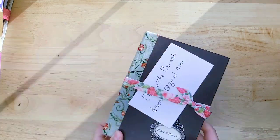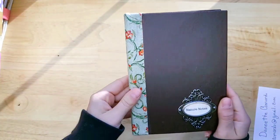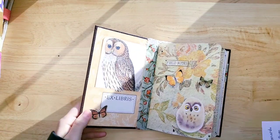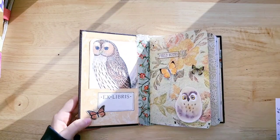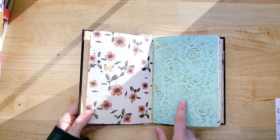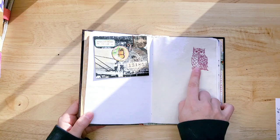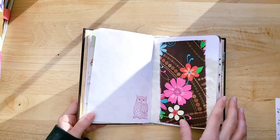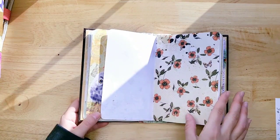All right, then we have some journals from Danette. This says Nature Notes. Isn't that cute? Look at the owl. Okay, it is a challenge journal. Ochre Owls, Hedgerow and Pond, Boho Ornamental. Those seem to be the three that are the most favored to pair together. Love the stenciling. That is a gorgeous owl stamp. I want it. I love owls, and I have a Hobby Lobby owl stamp, at least one owl stamp. I don't have that one. So pretty.